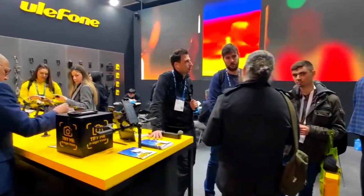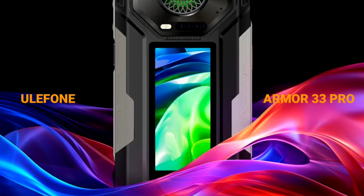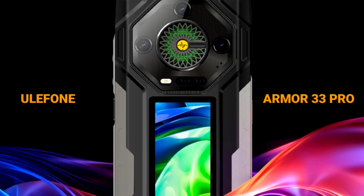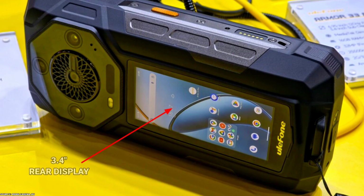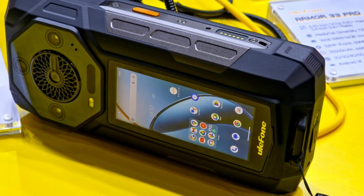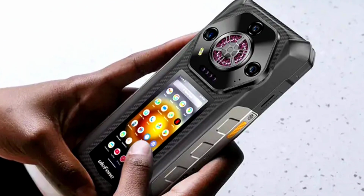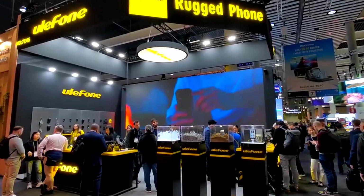At the MWC 2025 event, Ulefone unveiled the Ulefone Armor 33 Pro. Now this device is one of a kind, the most unique rugged phone ever, and that is because, come on guys, this device has a really large 3.4-inch rear display. It's insane, guys. Anyway, I'll talk about its rear display much more in a separate video, but in this video let's quickly explore its top features and specs. So without further ado, let's dive into it.